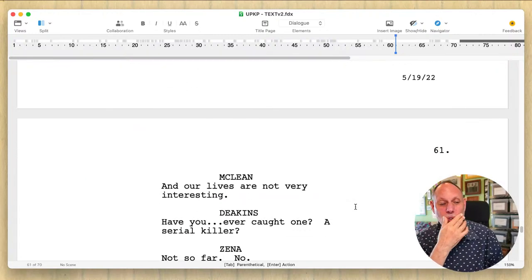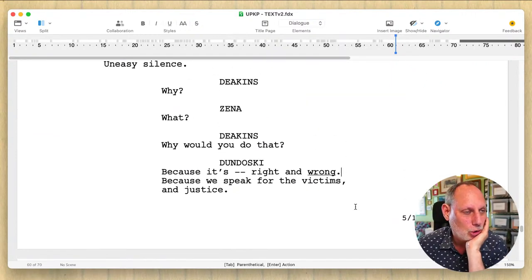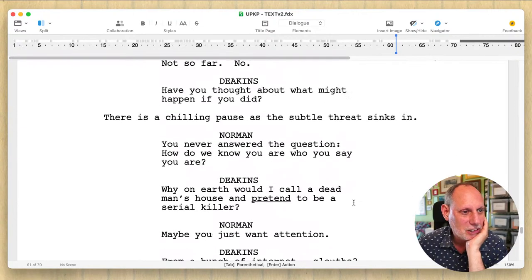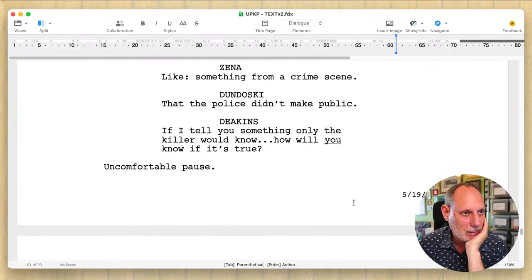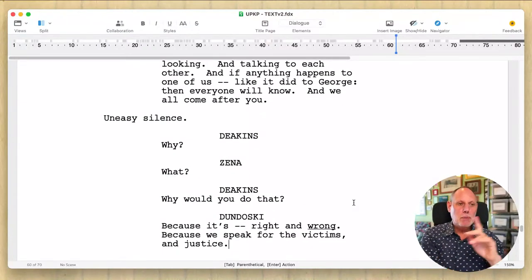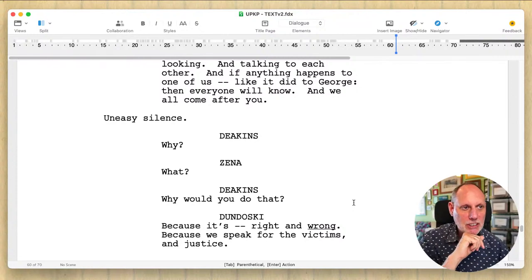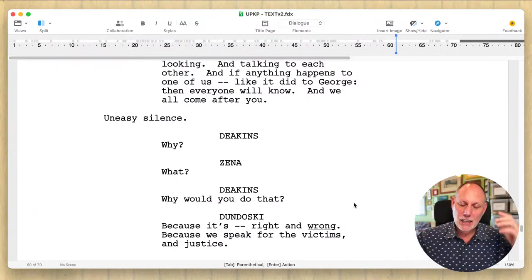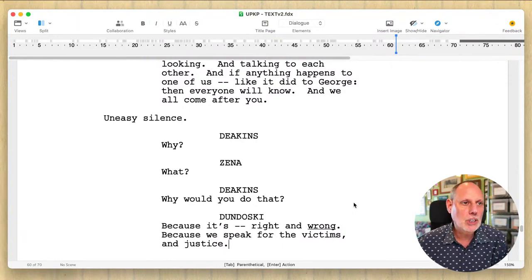Here's the thing. Do we really need to get the whole crew in here? Because I got this bit where, you know what? I think that this was bothering me before, and I think I'm solving something as we speak. My thought was, I want the group to be in on it, but the truth is, there's too much going on.